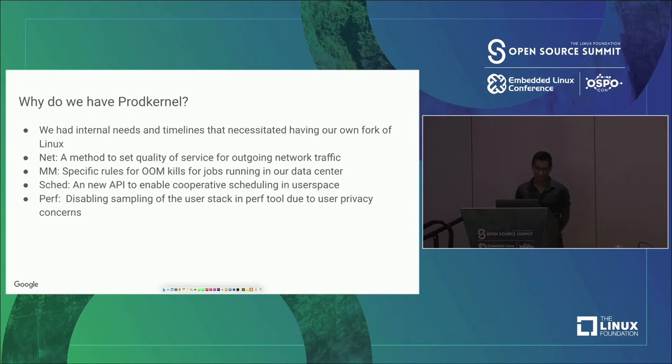Internally, there are different classes of network traffic within our data centers. There are some specific things we need to do to set quality of service for different packets from user space. We have specific rules for doing OOM kills for jobs running in our data center. We added a new API to enable cooperative scheduling in user space, which I don't think exists in upstream Linux today. And there are also security concerns since we handle user data. One such example is that we disable sampling of the user stack in the perf tool, because if somehow we were able to get a little bit of user data, that wouldn't be the greatest thing in the world. So it resolves a privacy concern.